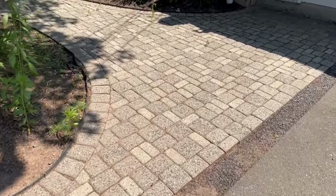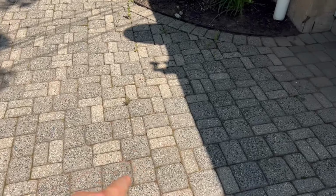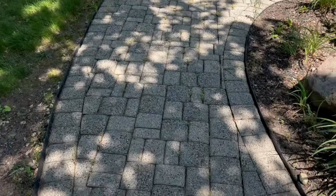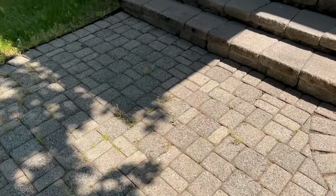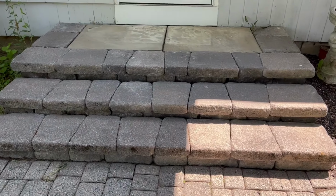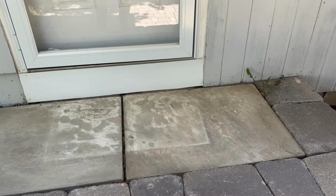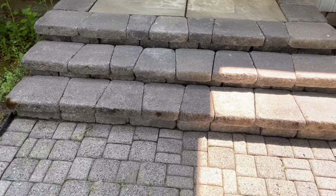So this sidewalk's not too bad, except it doesn't have polymeric sand. It has a little bit of growth in there. We sprayed this with my diluted pool chlorine mixture yesterday. There's a bluestone cap step, so that one's got to be reset. That one's not too bad, but it's got to be reset. It dropped about a half inch.